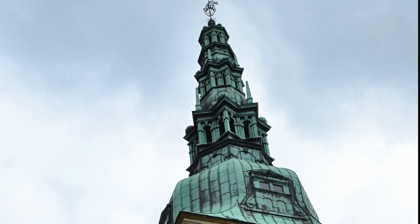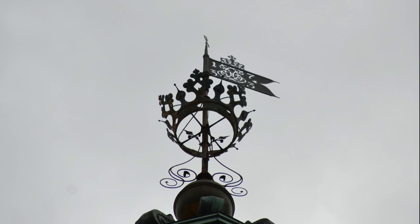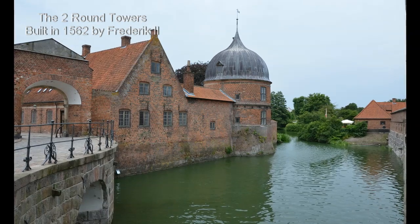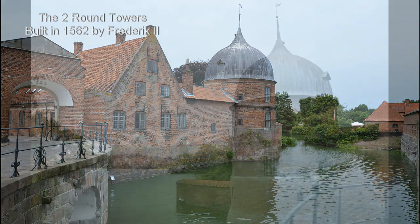Frederiksborg Castle is a palatial complex in Hillerod, Denmark. It was built as a royal residence for King Christian IV in the early 17th century, replacing an older castle acquired by Frederick II, and becoming the largest Renaissance residence in Scandinavia.